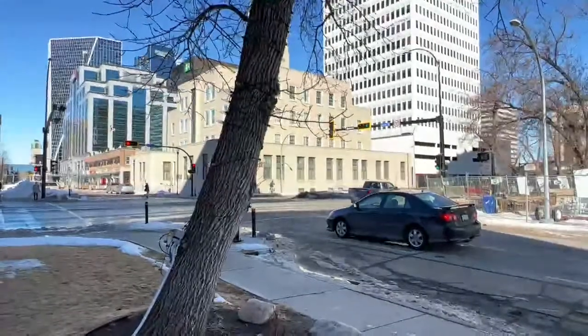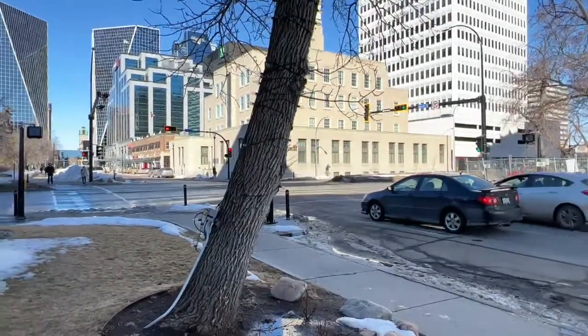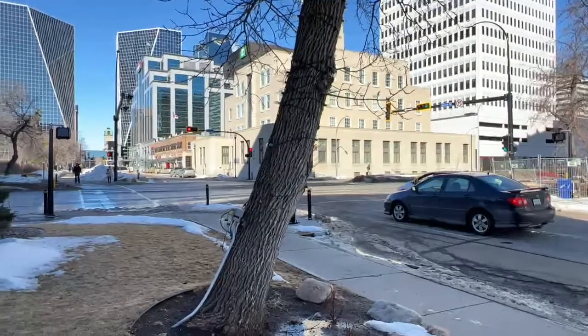We are going to carry on. This is part 2 of my walk downtown. This is the part where I walk home again.